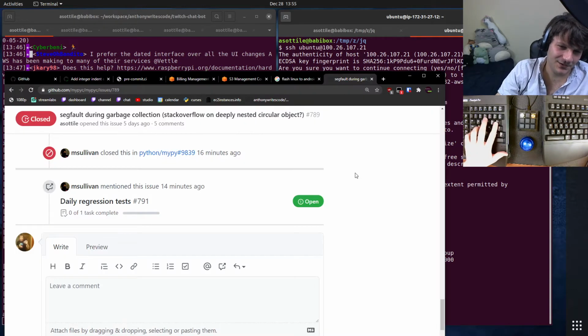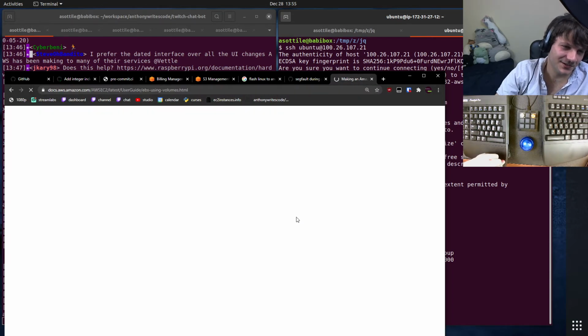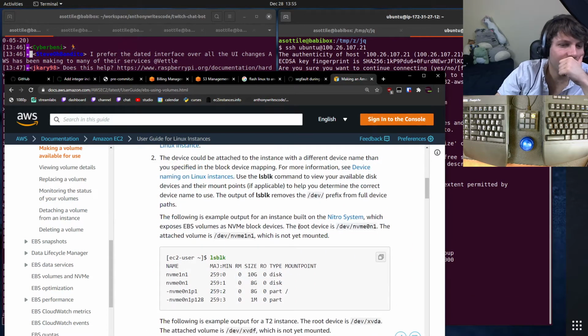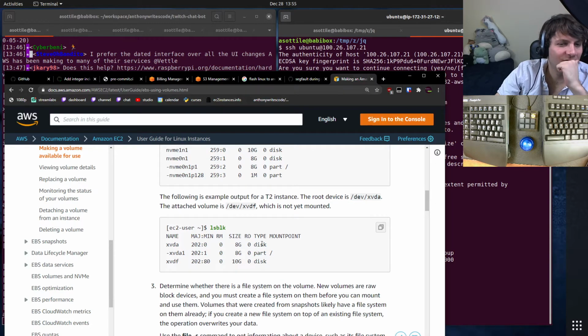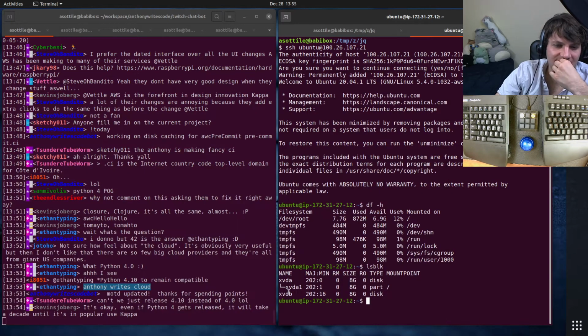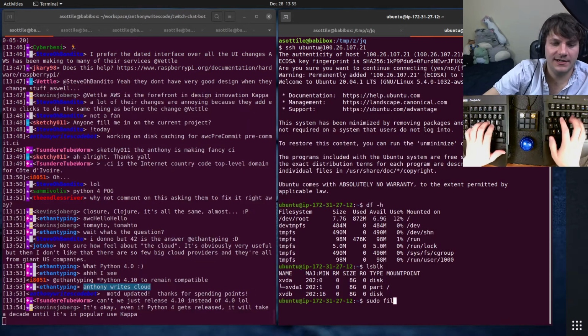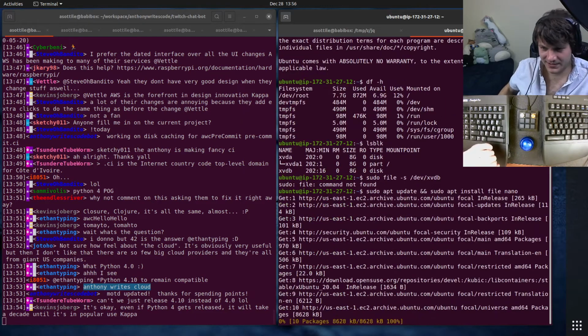Okay, so I need to format and mount a disk. Format and mount disk. I'm just gonna put AWS even though it's unrelated. Making a volume available for use. Okay, else block, cool. XVDF. Yeah, that's what we got, except mine's xvdb. Sudo file -s /dev/xvdb. Should just say, oh, I don't have it. Right, this image is super trimmed down. Apt install file, and we'll get nano as well. Why not?